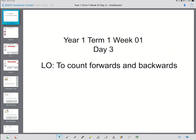So today, we're going to be starting with our counting on activity. For that, you're going to need dice, and then you're going to need whiteboards and whiteboard pens, or paper, and if possible, a number track and some counters. So when you're ready, start the video again, and we'll get going.